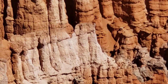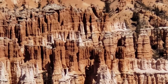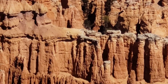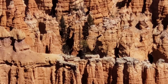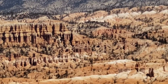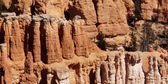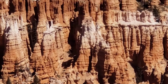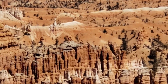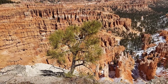See how the view changes dramatically. The landscape from the two points that we've been through, this is also a different landscape right here. The spires, the hoodoos, how they're shaped. Looks like a bonsai, I think so. Yeah, like a small pine tree.